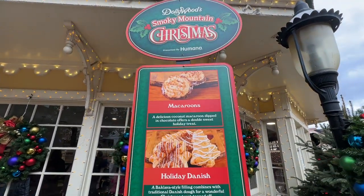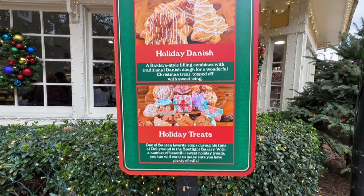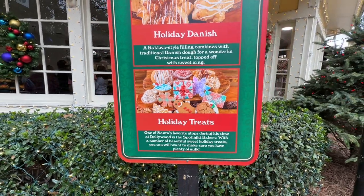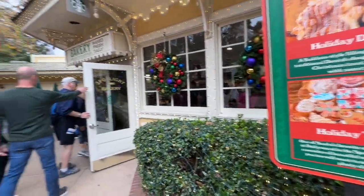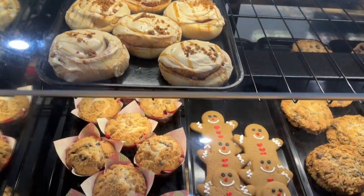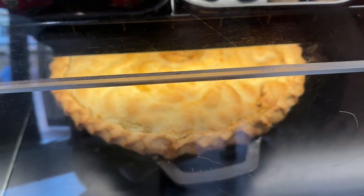Smoky Mountain Christmas. Macaroons, holiday danishes, and holiday treats. Gingerbread guy on there for you, Bobby. Let's head in. All right, let's look at the items. Gingerbread man. Look at that cupcake.